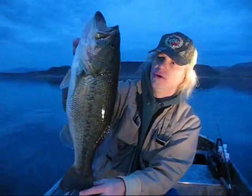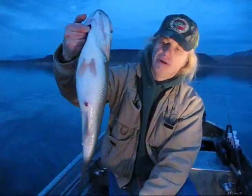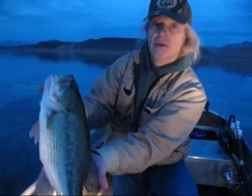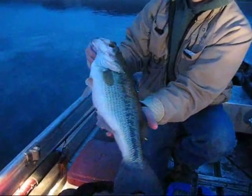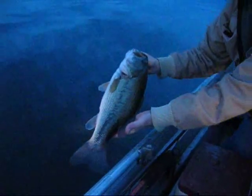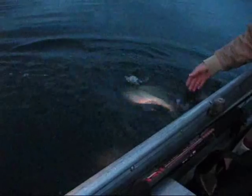Let's get her back in. We shot a bunch of still shots, and we're gonna get her back. She's just a fat, healthy fall fish there. Absolutely beautiful fish. She's a nice little fall tank. Get her back in there. Nice belly. Woo! Good. Strong fish.